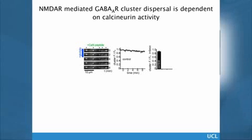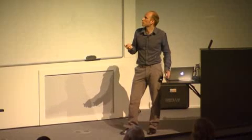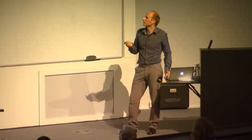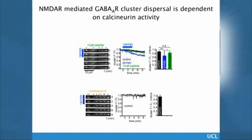And to cut a long story short, we basically honed in on a calcium-dependent phosphatase called calcineurin. And so, as I showed you before, the receptors are pretty stable under resting conditions. When we activate glutamate receptors, we see that dispersal, and we block that in the presence of an inhibitory peptide that blocks the function of this calcium-dependent phosphatase that acts to dephosphorylate substrates. And we see the same thing with another calcineurin inhibitor, cyclosporin A.